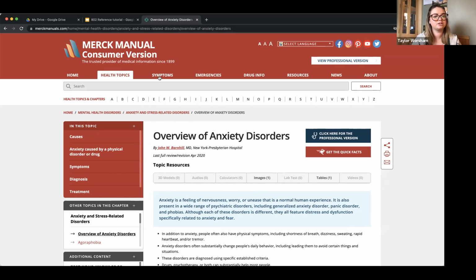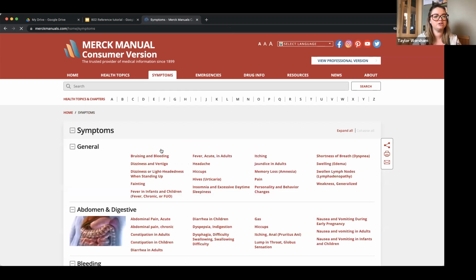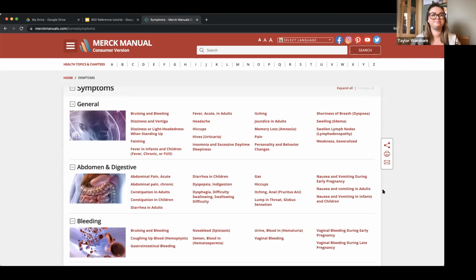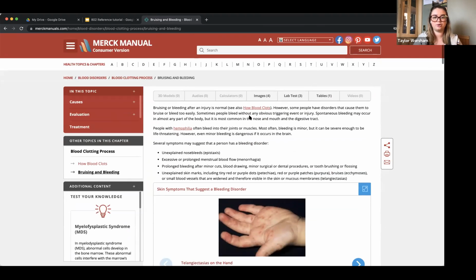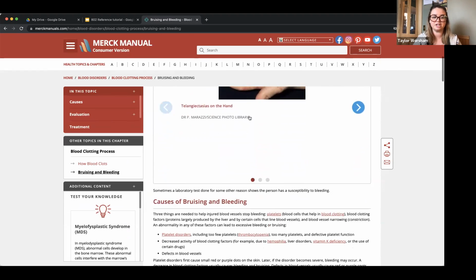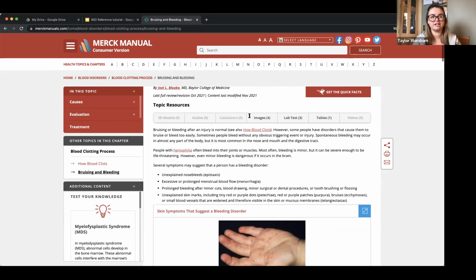So in the next tab, the symptoms, you can click into this and you might notice it looks pretty similar to WebMD. There's several different options, and the good thing about Merck is that, I mentioned this before, there's no advertisements. So you'll know that there is trustworthy information and it's not going to be linking out to a site that's not verified.